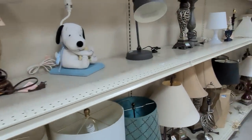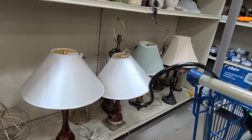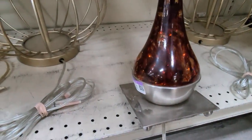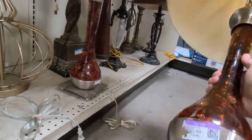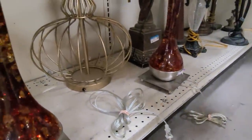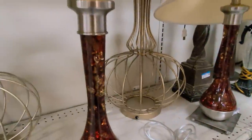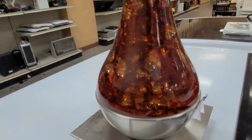Here we are in the lamps, and I have spotted something I absolutely love down here. I think these are lucite. They are sort of red and amber. The plugs don't look ever so old, but they have possibly been rewired. I'm not really sure. I like the little feet on there. They're just sparkly and glittery and fun. I don't think that the shades that they have on there really do them justice. But those could be easily replaced. But the lamps themselves are really mid-century. Love that glittery lucite look.